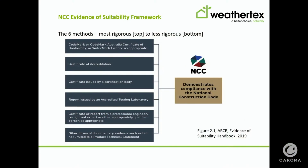So we've got Codemark, that's the most rigorous. We've got certificates of accreditation, very similar to Codemark, but a state-based system. We have certificates issued by a certification body, reports issued by an accredited testing laboratory, a certificate or report from an engineer or other appropriately qualified person, and then other forms of documentary evidence, including things like a product technical statement. Everything from certificate issued by a certification body down can also make up our Certificate of Accreditation and our Codemark certificate. All of these things are interrelated and they do overlap to an extent, and hopefully it'll start to make a bit more sense as we move through.